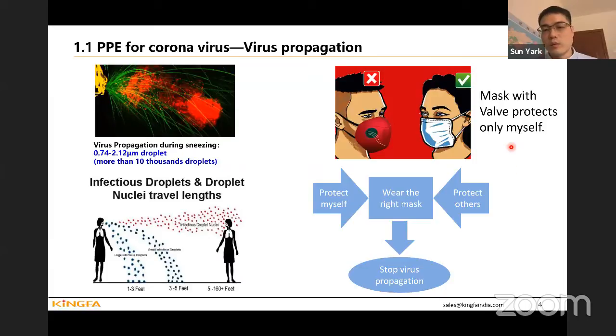So we need to wear the mask to protect ourselves, and we also need to wear the mask to protect others. We can look at this photo. This person wears a mask with gloves. This mask can protect only himself. It cannot protect others. So that's why we need to wear the right mask to stop the propagation of the virus.